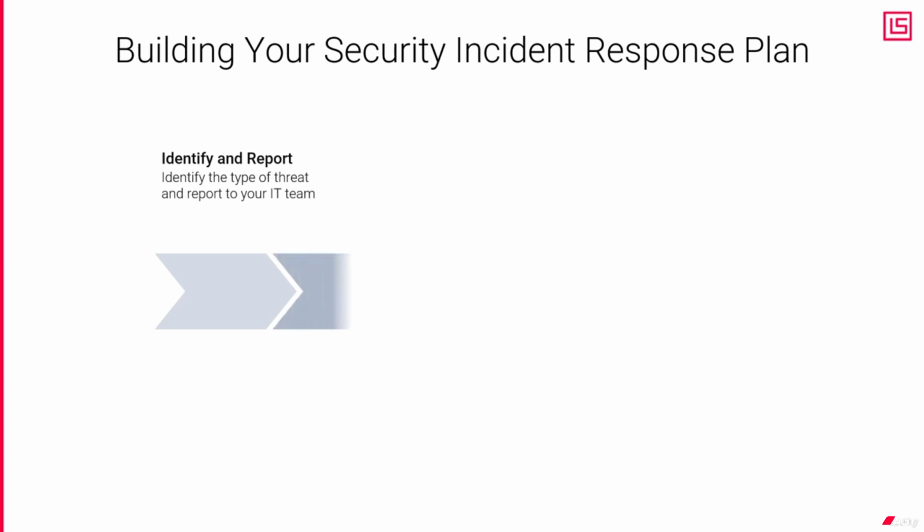The goal is to prevent the incident from escalating. This might involve disconnecting your device from the network to prevent malware from spreading or immediately changing passwords on compromised accounts. However, only take actions you are comfortable with and clearly understand.